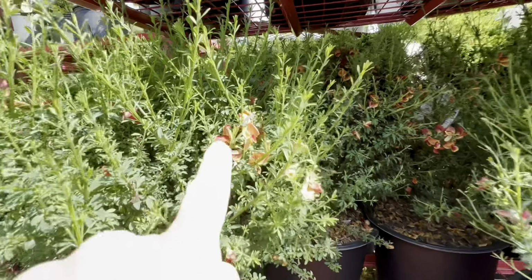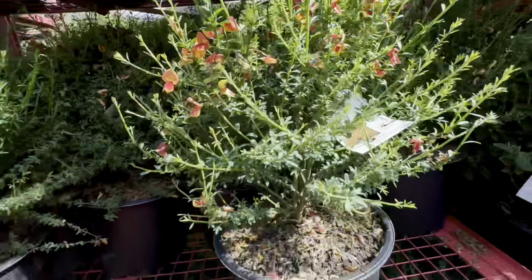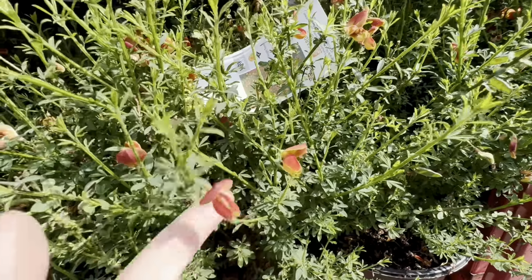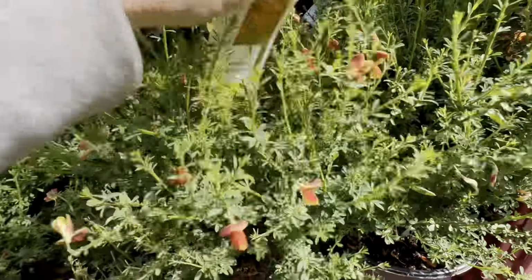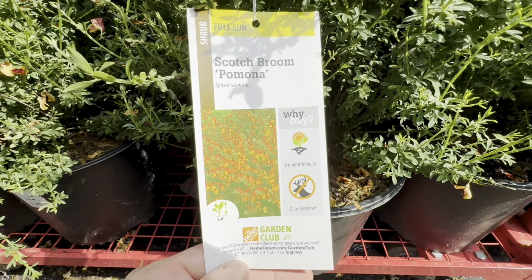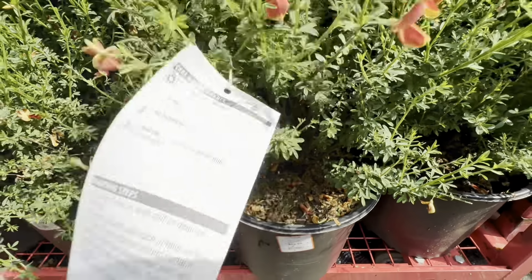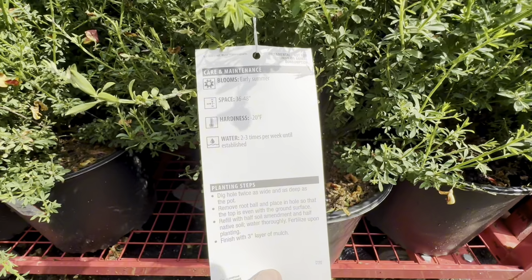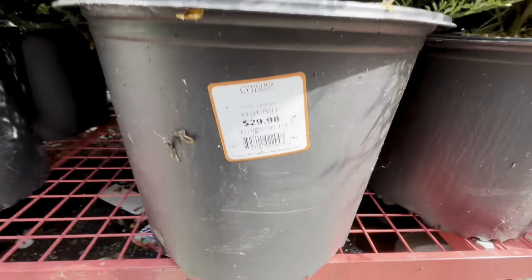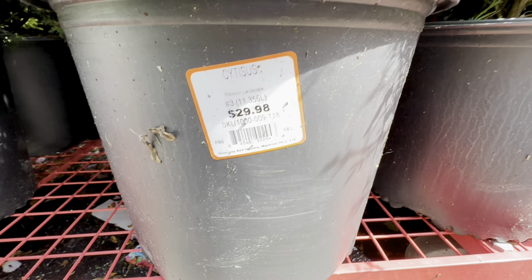Look at all the new Scotch broom Pomona shrubs. They are covered in gorgeous blooms. Look at the burgundy, the orange, the yellow. Aren't they just stunning? Let's take a closer look. Full sun shrub, Scotch broom Pomona. 5 to 6 feet will be the mature height. Drought tolerant and deer resistant. Isn't that great, guys? Spacing 36 to 48 inches, blooms in early summer. The asking price for these beauties this year is $29.98 for number 3 size container.